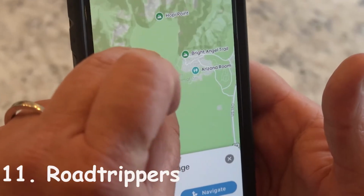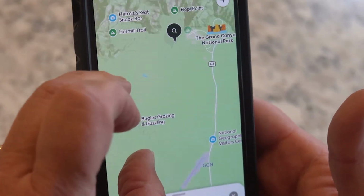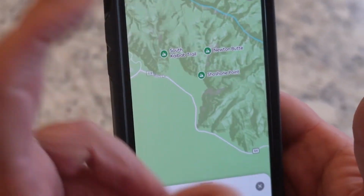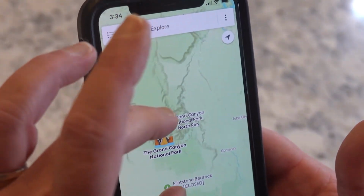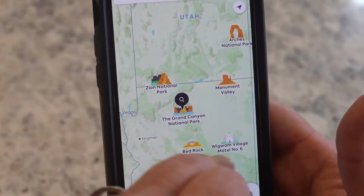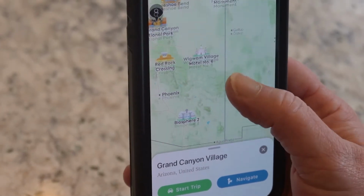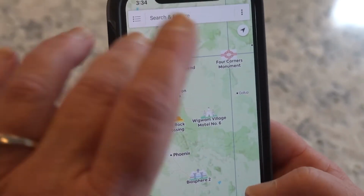Road Trippers. With Road Trippers, you can put in a location and it tells you other things that may be around there, from trails to restaurants to lookout points. It can give you campgrounds. It tells you all kinds of things that may be around, and if you zoom out, you can see other points of interest popping up. We use Road Trippers quite a bit, and when we're going to record a video for you guys on some suggested trips, some suggested routes, you'll see how this works.